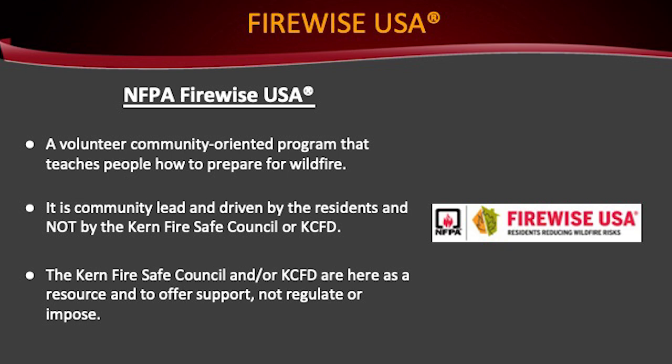And so we are here not as a step in the process. We are not a cog in the wheel. We are on the side as a resource. If someone wants to go through the process of Firewise without ever involving us, that is fine, and that is completely appropriate. And that is the idea. If you have questions, you don't know the technical answers, you don't know what your neighborhood's risk is, or you don't know how to fill out the forms, that's where I come in, doing the risk assessment. Also, Kern County will come in and help look at your neighborhood.